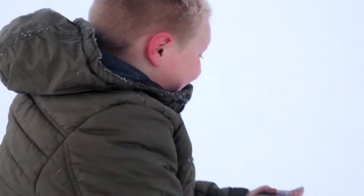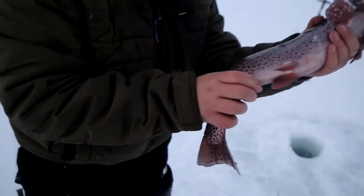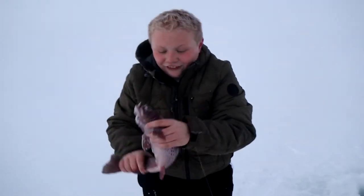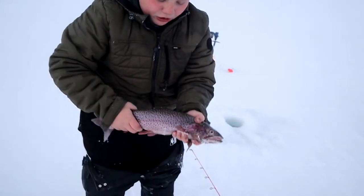So let's get it. So I literally dropped down. I put the Vexilar in to check if I was on the bottom. I was suspended at least 10 feet. And this thing came in and just slammed. Look how beautiful that trout is.